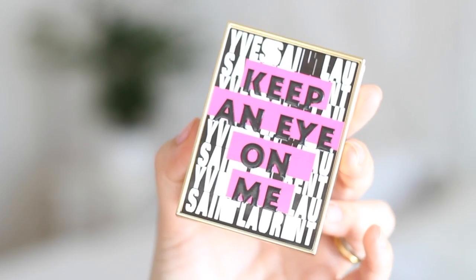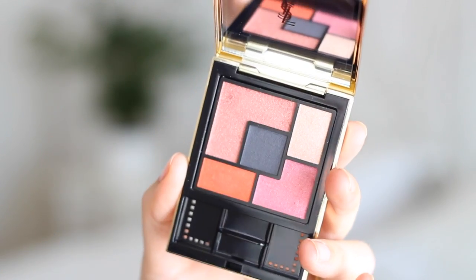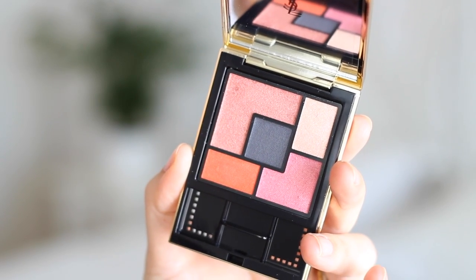So here we have a really interesting eyeshadow palette which is called Keep an Eye on Me, and it's inspired by kind of graffiti and street style. So you've got the pinks and the oranges here, which is kind of like pop art graffiti inspired. Then you've got the grey here, which is a kind of urban architecture, pavement, gravel inspired colour, and then something just a little bit brighter to add a pop of colour. I think this is really an interesting, fun collection. It's not one that you see very often. It's not too dainty and girly. Yeah, it's quite gritty and interesting.